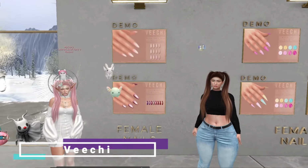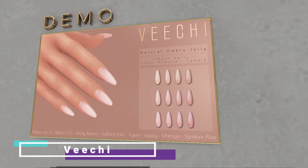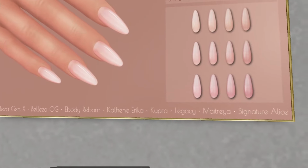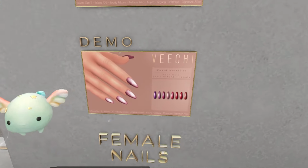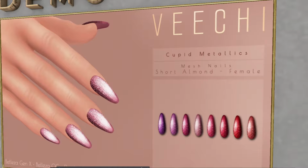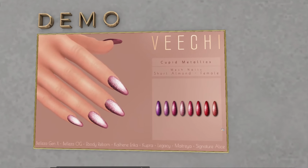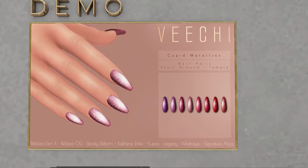It's fine. And at Vici, which is our last store, we have these nails. So we have the natural ombre jelly nails. They are for all these sizes. There are too many to actually read, but just find yours there. And another one is this glitter Cupid metallics. See Cupid, I'm telling you, it's already Valentine's Day. There we go.